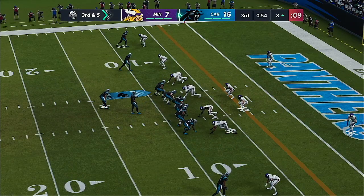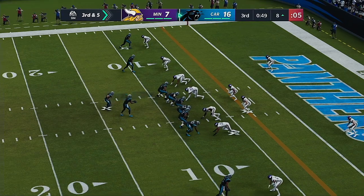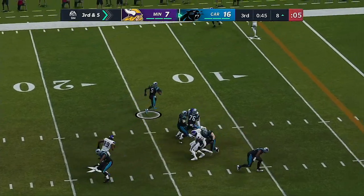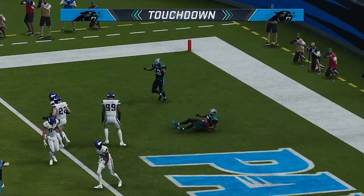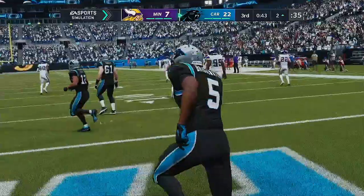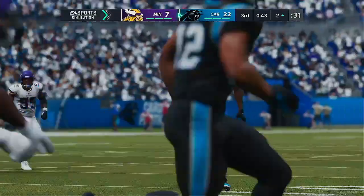And on third and five, this will be the eighth play of the drive. Bridgewater to throw it. Steps away to his, and he'll take this into the end zone. Touchdown, Carolina. An 8-yard touchdown run. And the Panthers add on to their lead.